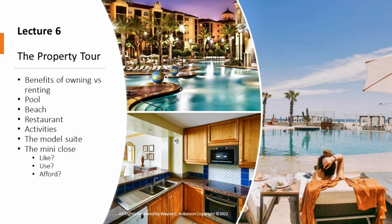So you're going to go through the restaurant, the pool, the fun areas, they're going to walk you on the beach, and finally, they're going to get you into the models. They're going to show you a studio, a one-bedroom, a two-bedroom, and most often a penthouse. They're going to ask you questions like, if you were to become an owner with us today, which unit would you most likely use more often? And you're going to tell them.